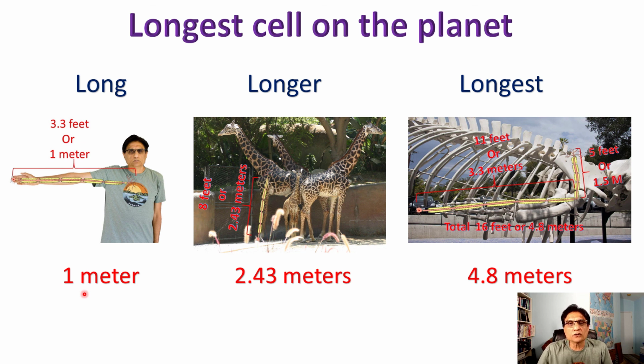But the longest cells on the planet came out to be in the blue whale. In the blue whale, they have the longest sensory neurons, and their sensory neurons are 16 feet or 4.8 meters. In other words, they're 5 times longer than us, or more than double the size of the giraffe's. And those are the blue whale sensory neurons, or the blue whale cells. So the longest cells on the planet, the living cells on the planet, are in the blue whale, the blue whale nerve cells.